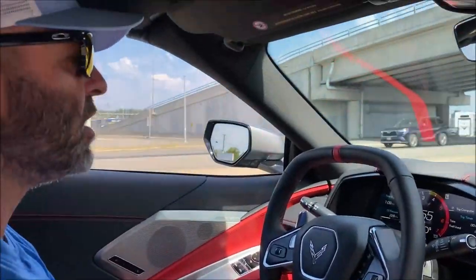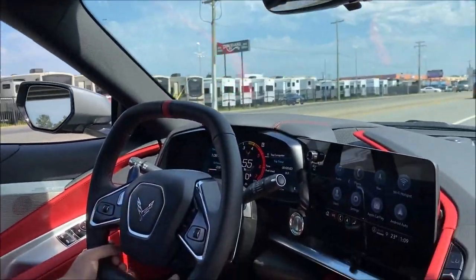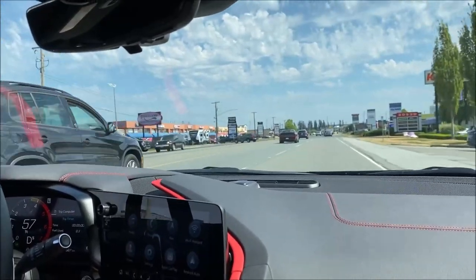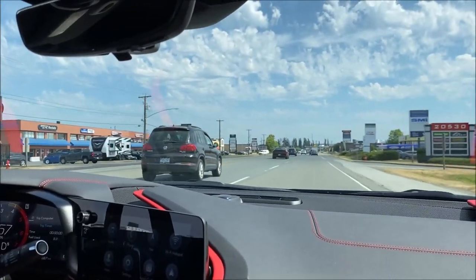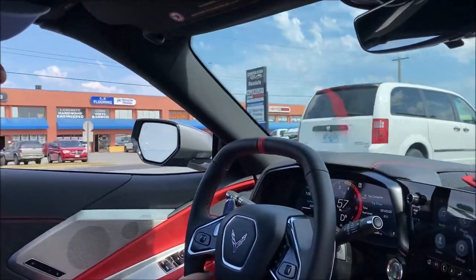Marcus, what do you think? It's awesome. It's pretty fun. It's pretty low, but it actually feels super comfy. This is our first minute driving the C8. Wow, 2023 C8, so fun. Wow, that is so exciting.